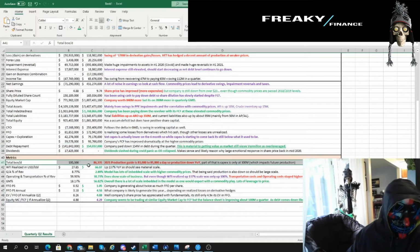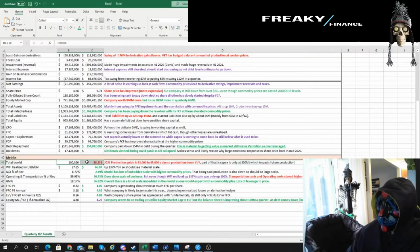Total production is down quite a bit, more than 100 a day to 86 a day, and they're guiding to about 83 for the year. So it's not 83 to 85 anyway, so even worse in the back half. Again, CapEx only about 300 million, and if CapEx gets pulled, you see the production go down. That's what you see here. That makes sense to me.